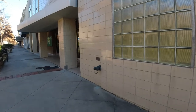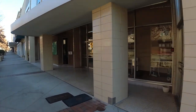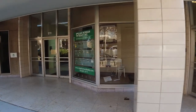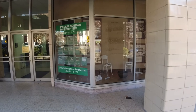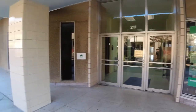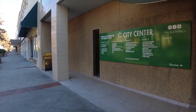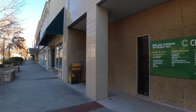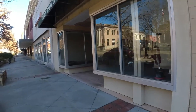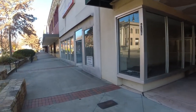Been looking for plaques too. I like to see those, kind of showing the history when these certain buildings were built. And there's a little real estate office there. Late Norman Realty. So you get a kind of mixture of different periods of architecture in downtown. Another pawn shop. Yeah, you get a few of those downtown.